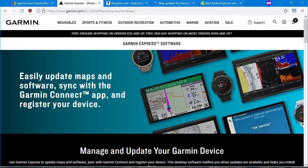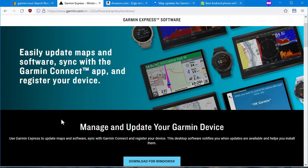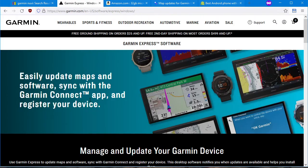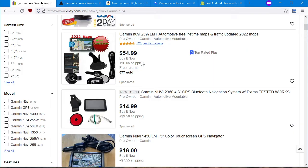Do you use Garmin Express to update with? No. Because if you do, whether you register your Garmin GPS or not, you have the option. But even if you don't, Garmin is then made aware you exist. So you can't update it. If you want to go the complete total privacy route, you can't touch this stuff. You have to take your Nuvi as is.